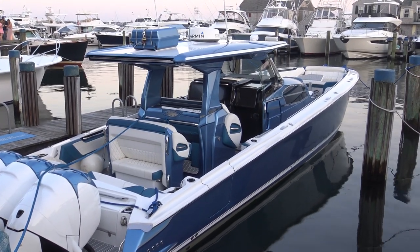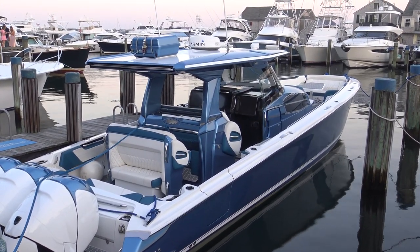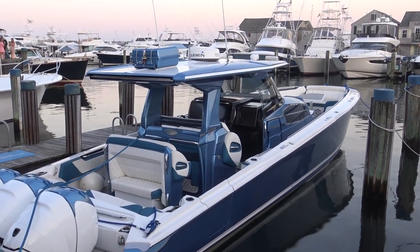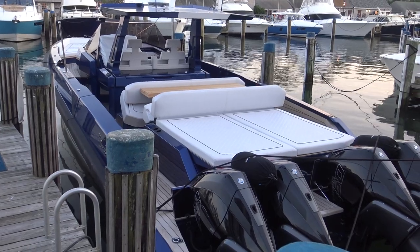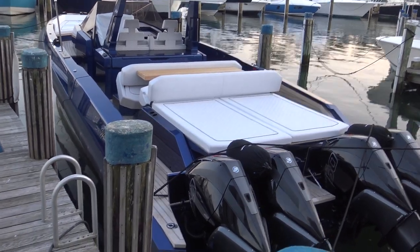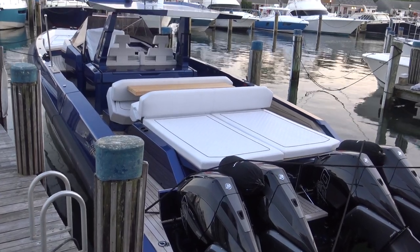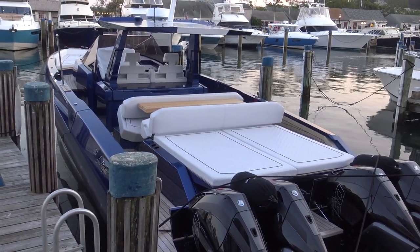So, this is a small boat here in Nantucket. Cute little center console. Yeah, here's another one. Merc 450s and a sun pad. Now, who the hell's gonna ride on a sun pad when you're doing 80 knots?